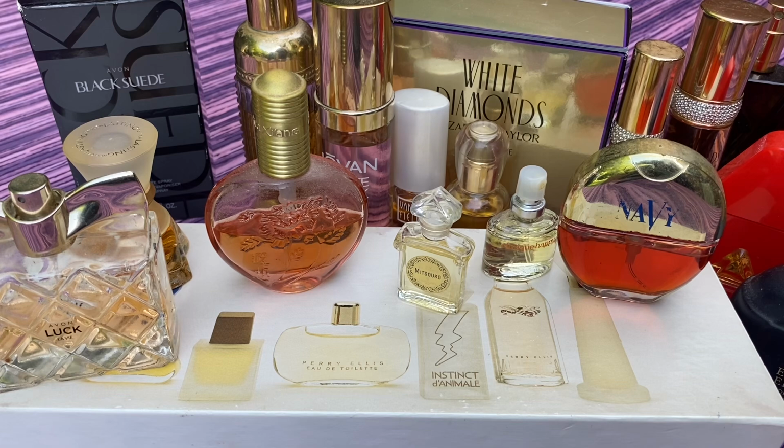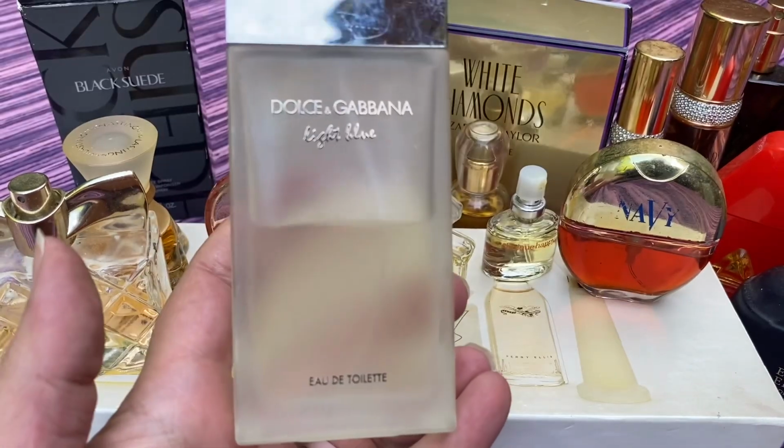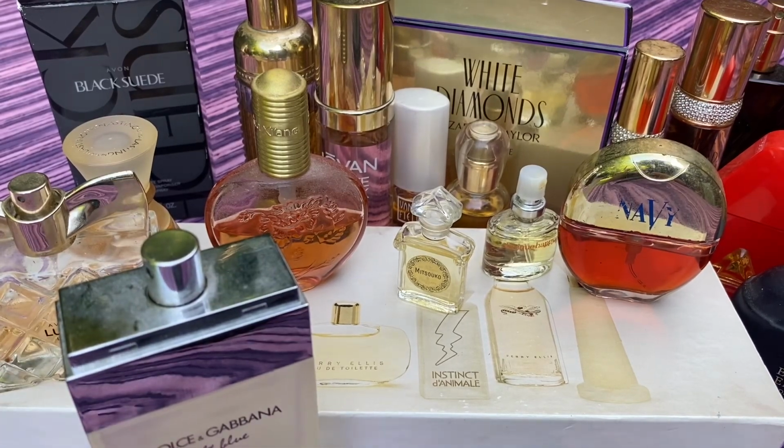this one isn't as great of a deal, but there were some things in it that I thought made it worth it. And the first thing is it's about half a bottle of Dolce & Gabbana Light Blue. And I tried it out, there's no cap, so that's very good.